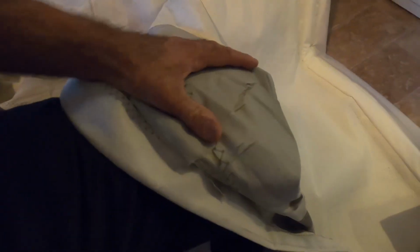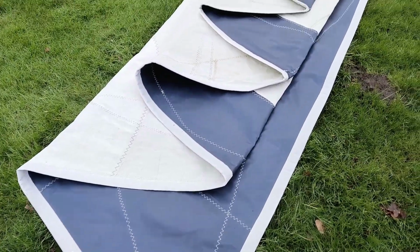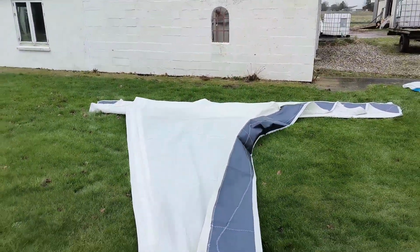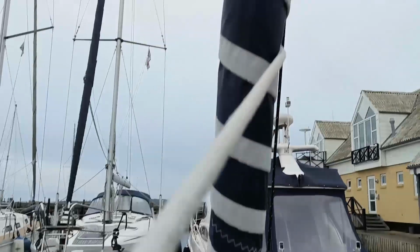And it was time to do something about my Genoa. The UV protection was very worn and it needed to be replaced. In order to save some money, I decided to remove the old one by myself before I drop it off to get it repaired. And after a month of waiting, I finally got it back looking as new again, this time in blue.